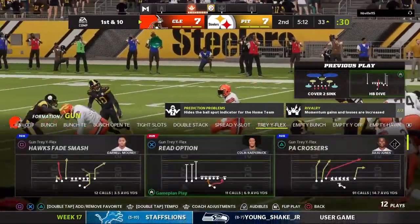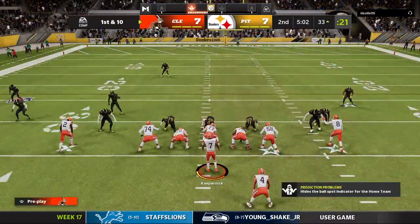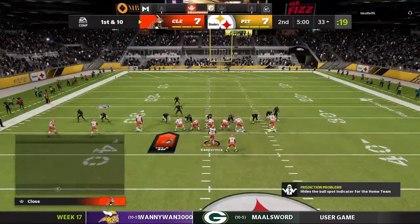I was curious, so if they didn't get it there, would they have gone for it? I guess we'll never know. Yeah, we didn't have to make that call, but I have a feeling both of us would have said, go for it.